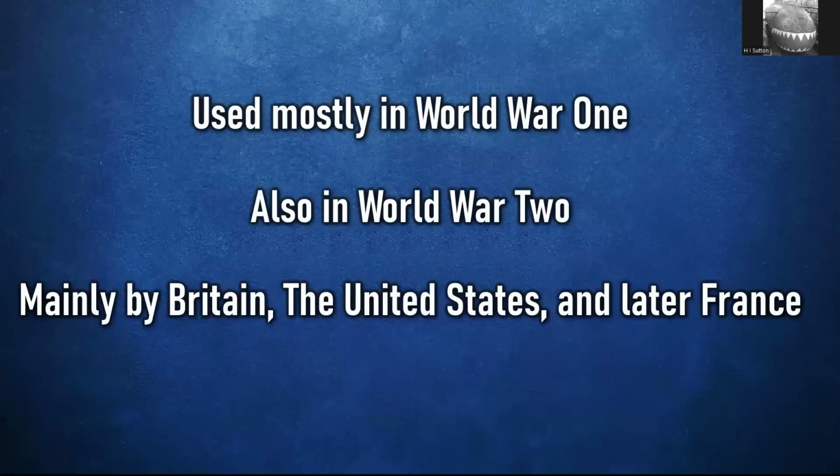So this camouflage scheme was mostly used in World War One, but it was also sometimes used in World War Two, and it was mainly by Britain where it was invented. Also widely used in the United States and later France. I think it's used elsewhere as well. I've seen some ships, maybe Russian merchant ships, using it, and Italian World War Two camouflage was definitely influenced by it, somewhat similar.